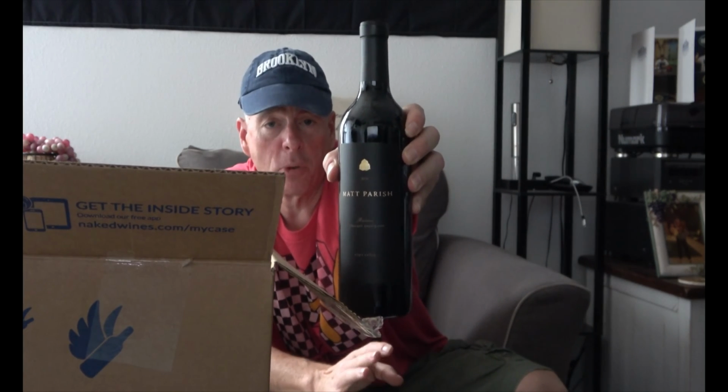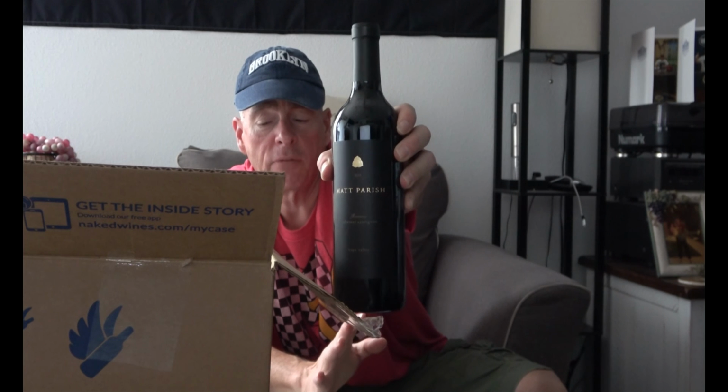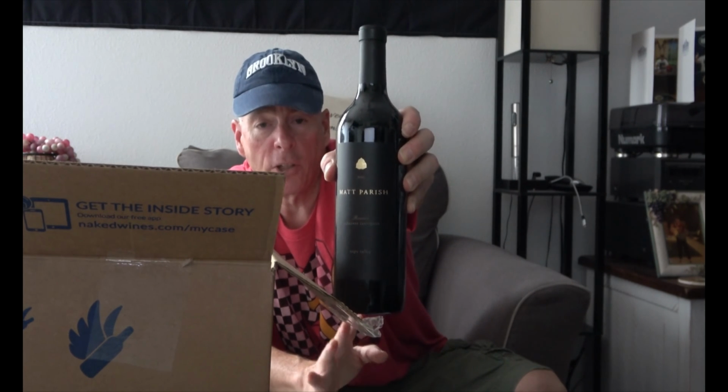So here we go with the Matt Parrish, okay? This is the Matt Parrish Reserve Cabernet Sauvignon 2021. Anything Matt Parrish puts out is amazing. And if you get on Naked Wines, and I do suggest you get on there, I do suggest you pick up anything from Matt Parrish, okay? I'm not a rosé person, but I reviewed his rosé and I fell in love with it. Rosé normally is just not for me. I'm not that kind of wine drinker, but everything the man puts out is top notch.